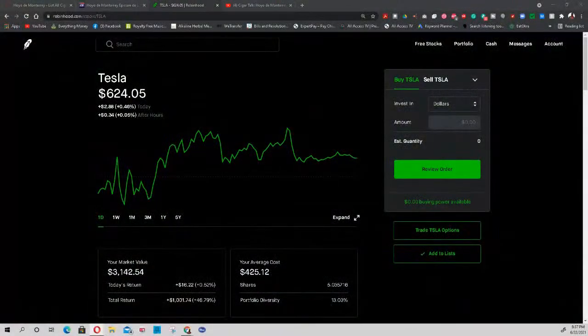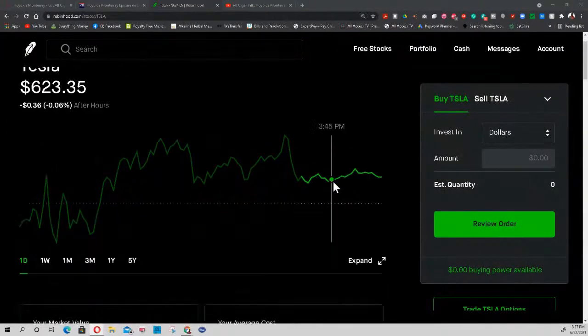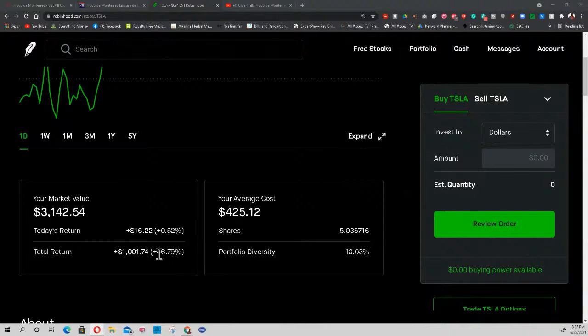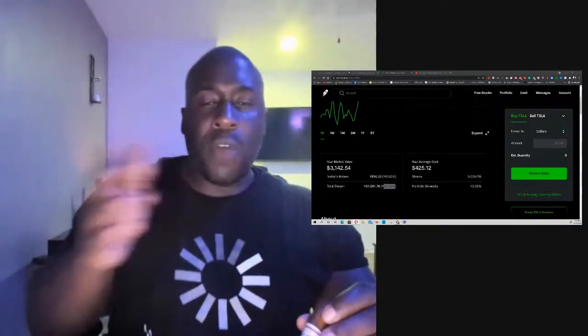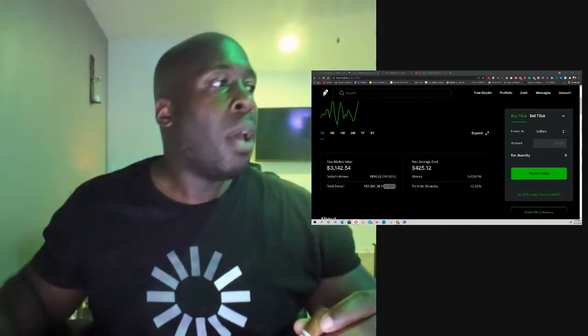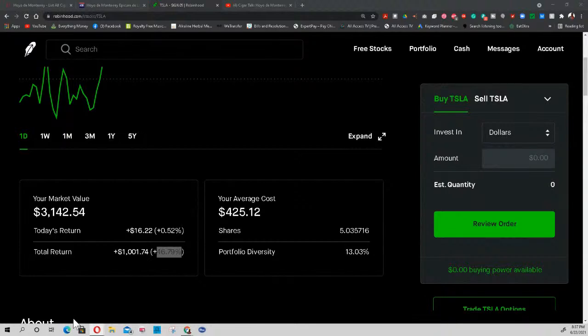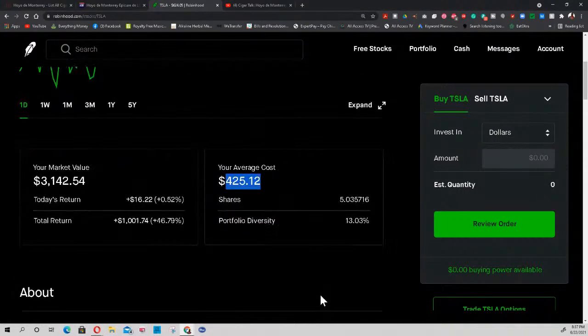Okay, so let's look at this very quickly. All right, Tesla is still at $623. I am up 46%. Anybody who knows me knows I always want my stocks at 20% plus. Right now, my market value of Tesla is $3,100. As you can tell right here, the average cost is $425, so I'm doing very, very well because the current stock price is $624, and I'm up $1,000 total return.